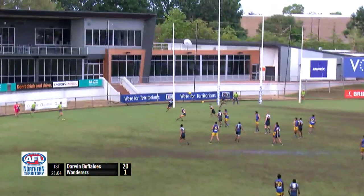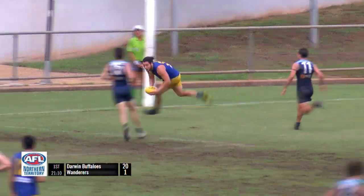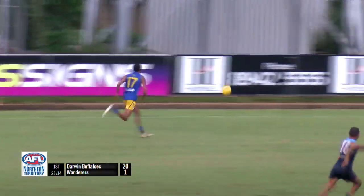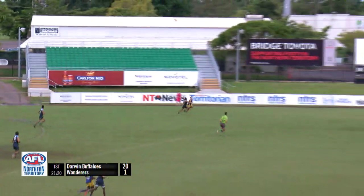Ball pops out. Here's Roses with the chisel over the top. Misses a target. Clark off the ground. Ball in the goal square, but it's all Wanderers back there. What's Motlop going to do? Just snaps it out of trouble. Here's Kev Thompson. Bit of time and space. Although he's juggled it up, Aldridge wraps him up. He gets boot to ball.